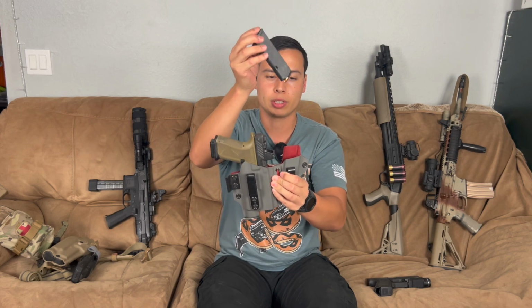And yeah, I'll appendix this. It's a Tier 1 concealed holster with my Shadow Systems, with the 15 round mag and the 17 round mag. But yeah, this one's nice because of the light and optic, but it's just a Glock 19 size pistol.